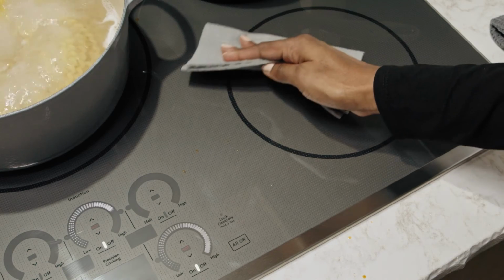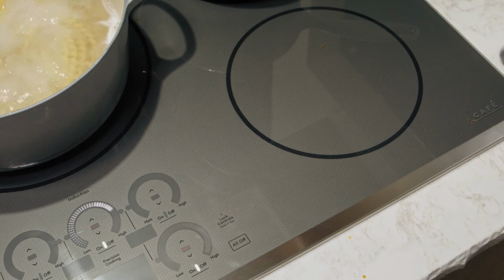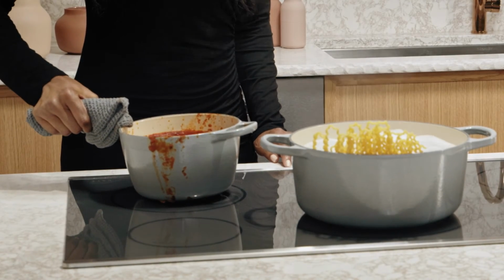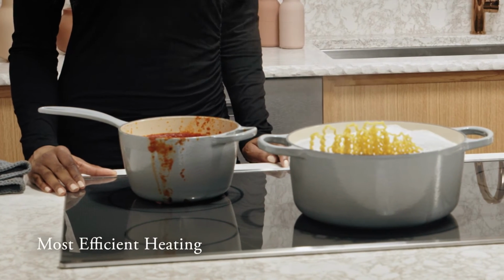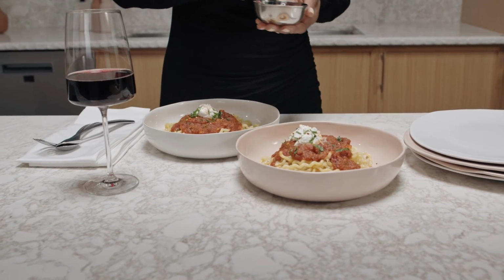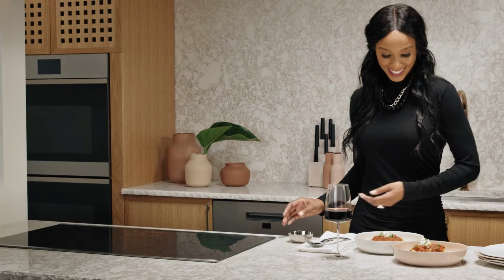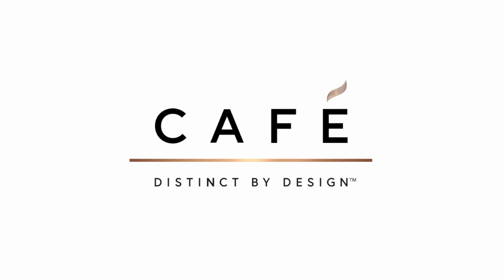Accidental spills and messes clean up quickly, thanks to a smooth glass surface that's easy to wipe. And you can create with confidence, knowing that you're using energy in the most efficient way possible without overheating your kitchen. Now, delicate dishes and exacting recipes are easily achievable thanks to the power, safety, and efficiency of an induction cooktop.